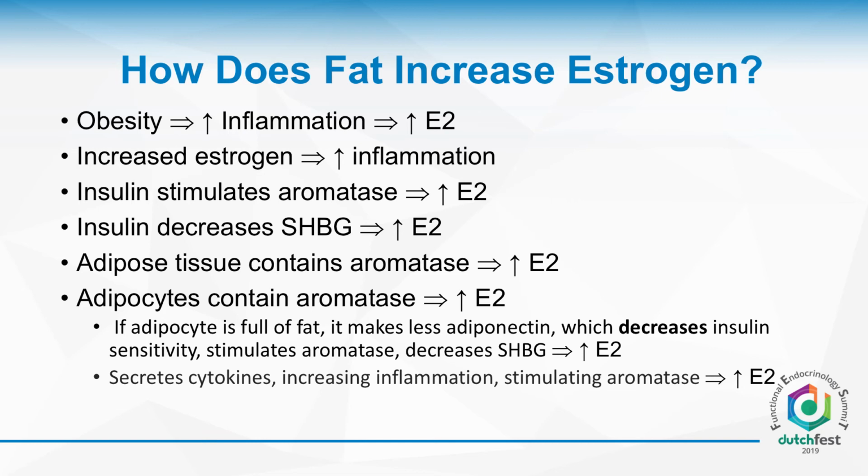So fat increases estrogen because obesity is an inflammatory state, right? Visceral adipose tissue. Visceral fat is hot fat. So visceral adipose tissue causes inflammation, which causes more estradiol. Increased estrogen leads to inflammation. Insulin stimulates aromatase, which makes more estradiol. Insulin decreases SHBG, sex hormone binding globulin, that compound that carries estrogen. You've got less SHBG, you have more free estrogen. Adipose tissue contains aromatase. Adipocytes contain aromatase. And if the adipocyte is too full of fat, it becomes problematic. Yes, there is such a thing as a fat adipocyte.